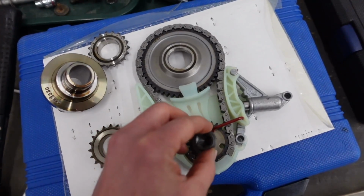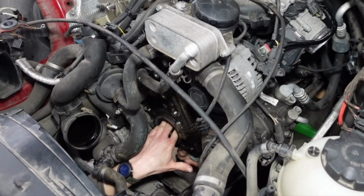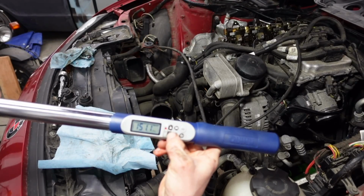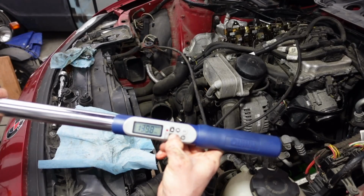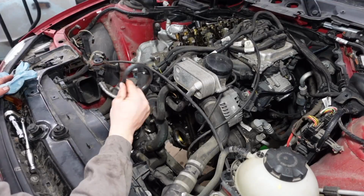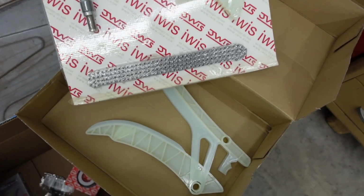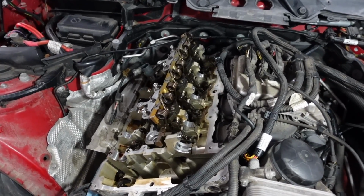So we're going to get this assembly installed. We got a brand new bolt for it. And we're going to torque that down to 95 Newton meters. We're going to put a new one of them on, so get this out of there. So it's time to get the timing chain in place, but we're missing a very key component.